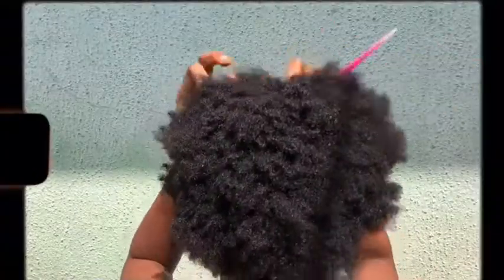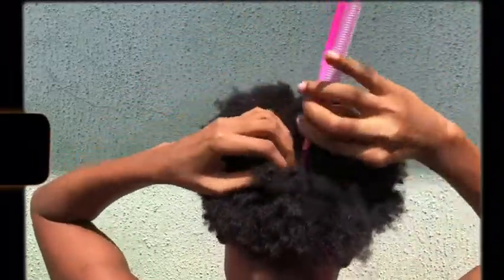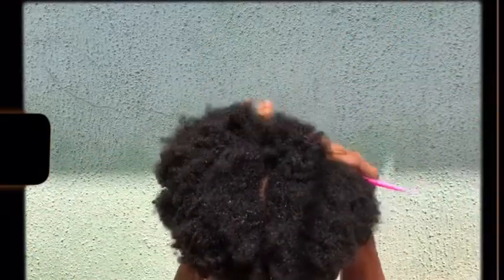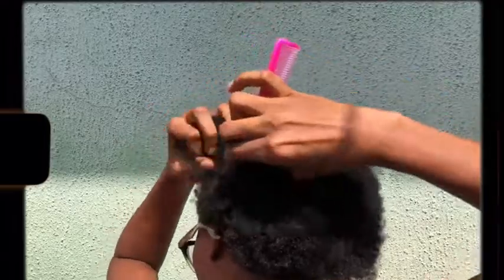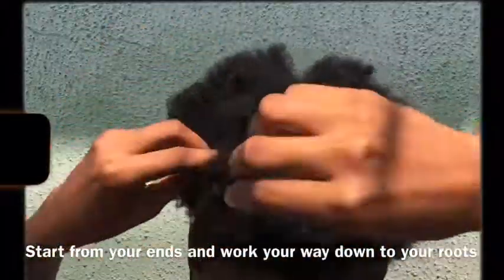Okay guys, so after I'm done washing my hair, I'm going to section it into four sections again, and this time I'm going to apply my conditioner. Note, in my conditioner I used some coconut oil, like I infused coconut oil. So it's a mix of the conditioner I showed you earlier plus the coconut oil you saw.